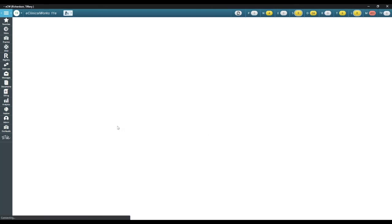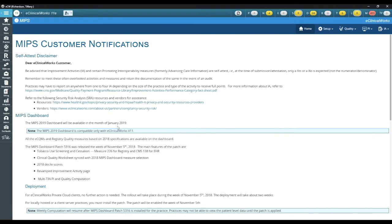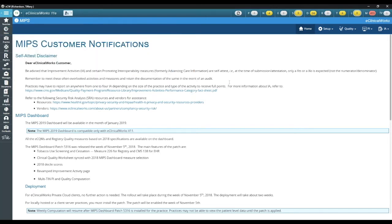And this is the browser environment, or 11E as we also call it. You can access the MIPS dashboard within the EXE environment, and in order to access it, you would go to reports. Of course, in the EXE environment, reports is going to be across the top, but you're going to go to reports and then report console, and then scroll down to macro, and then you'll find the MIPS dashboard there as well. All right, so it takes us right to the customer notification page.